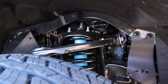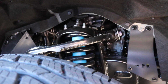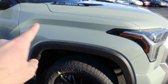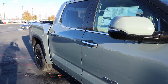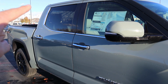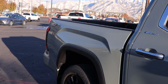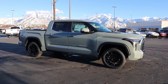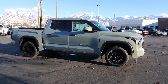Now with the TRD Off-Road Tundra, you do get Bilstein shocks from the factory in the front and in the rear. Pretty cool fender flares here, and then I love those prominent body lines. Got the Tundra badge here on the side. Chrome door handles, Limited logo there on the back, and look at the chrome trim around the windows. And then you guys can probably see there at the edge, our TRD 4x4 off-road decal. And when you put it all together, I really do like the side view of the new Tundra. I think it just looks sharp and sporty and aggressive.